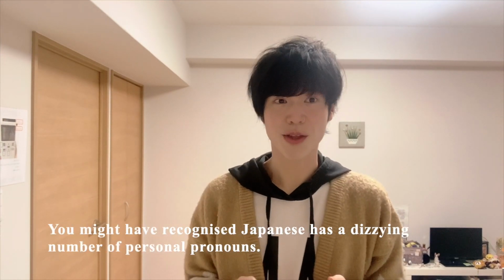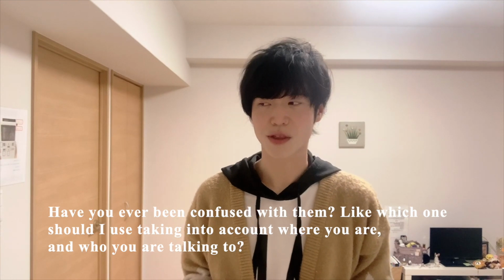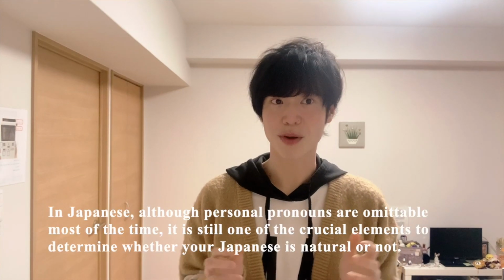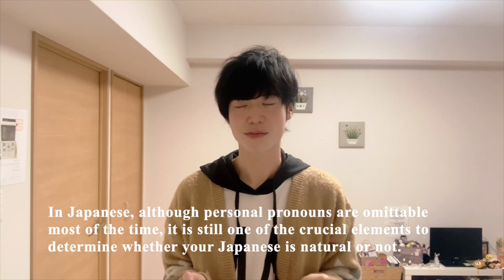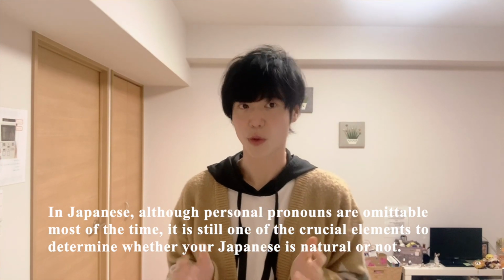You might have recognized Japanese has a decent number of personal pronouns. Have you ever been confused with them? Like, which one should I use, taking into account where you are and who you are talking to? In Japanese, although personal pronouns are omittable most of the time, it is still one of the critical elements to determine whether your Japanese is natural or not.